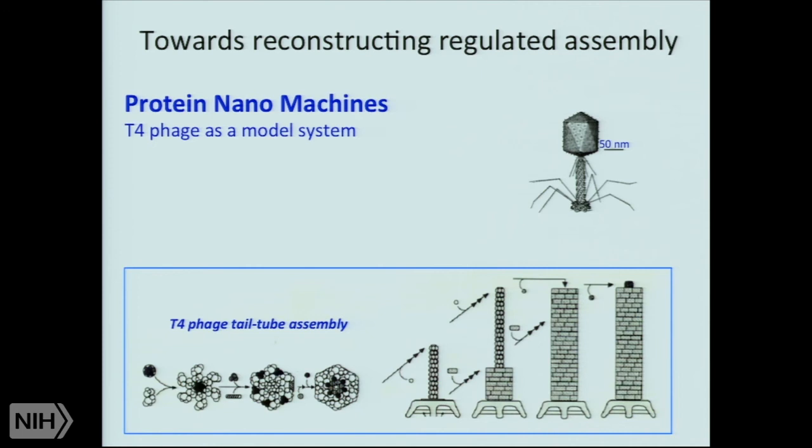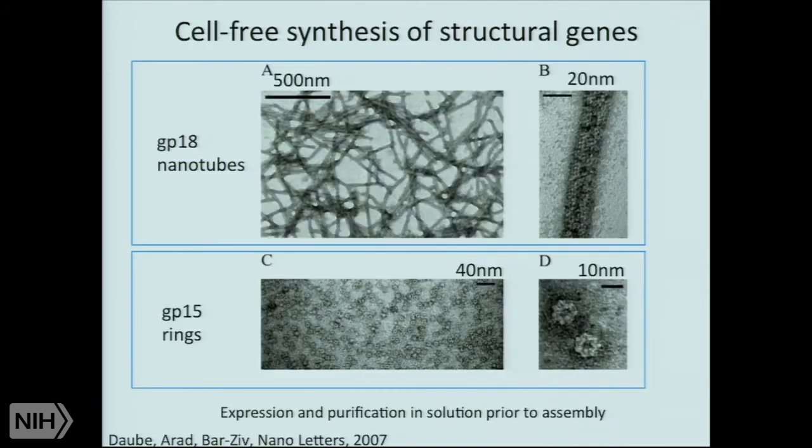One gene is this crystalline tube-making protein, and another one makes this capping ring. You synthesize them in vitro, and they indeed make beautiful crystalline tubes and beautiful nanorings. You can generate them with high yield. But this is all done in solution. It doesn't reconstitute the native process, the natural process occurring inside the bacterium.